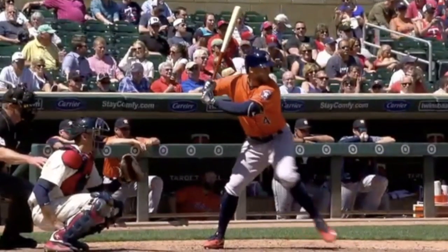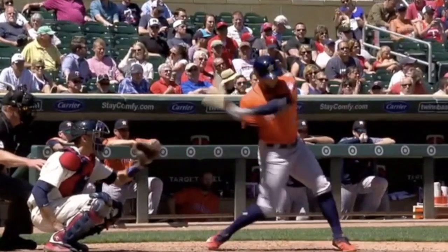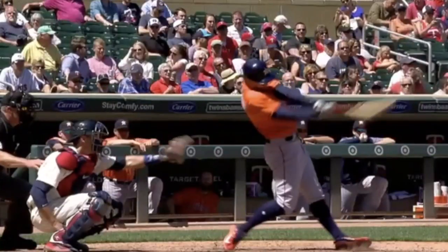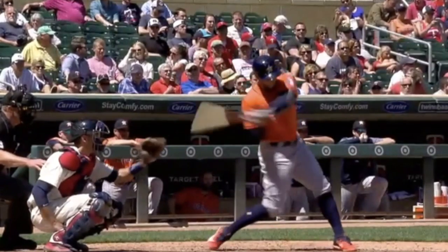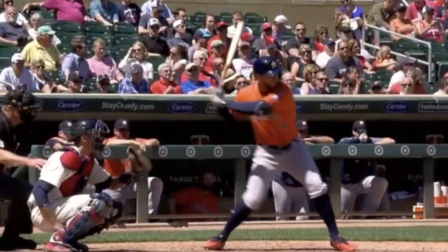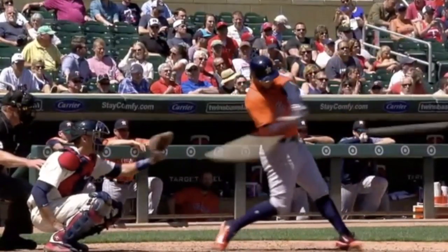So, Springer's swing is just one of my favorite swings in the game. When you put together the ability to move your body like this with his athleticism and strength, that's when you get a guy that is really, really special, going to hit around .300 and end up hitting almost 40 home runs. Just a humongous year. But again, these are some of the things that really stand out to me when I watch him.